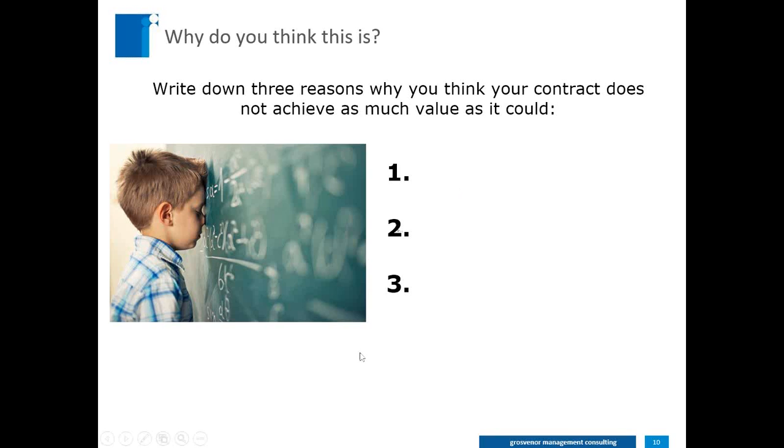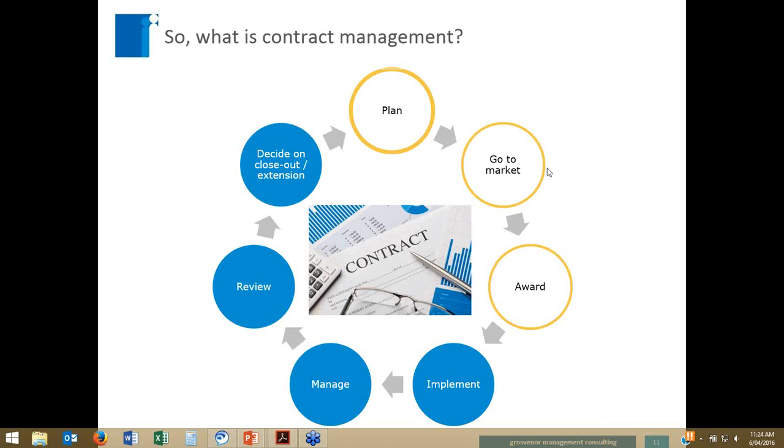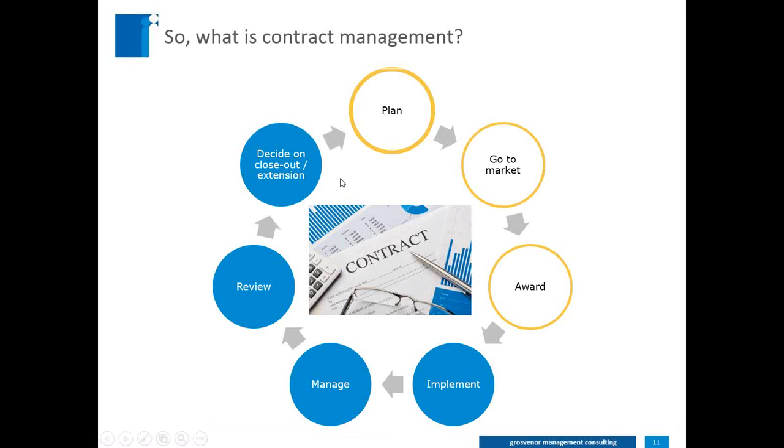All right. So the next two slides are talking about, okay, so now we talked about why contract management and how you become a contract manager, but what is it? So what is contract management? And on this slide here, I've plotted the steps of what happens throughout the life of a contract. Right? Some people say it's 11 steps, others say it's 5, others say it's 4. All of that is correct. I've just plotted it as 5.